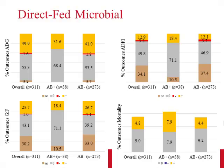We need a meta-analysis for that, and that's a lot more time than I have left in graduate school to do. So 40% of the time, these probiotics improved average daily gain. Only 1.6% of the time, they did not.